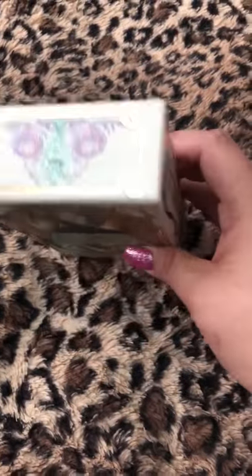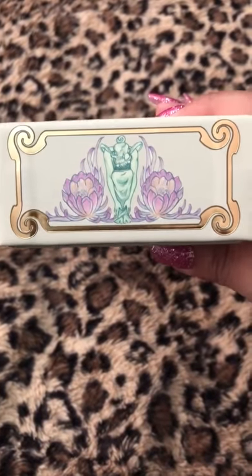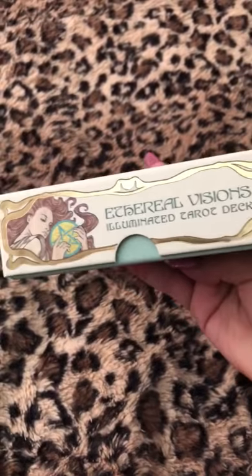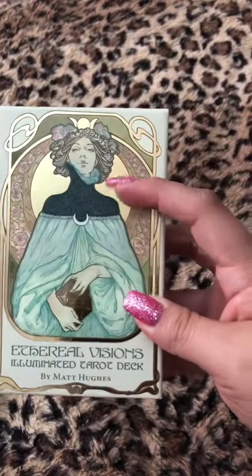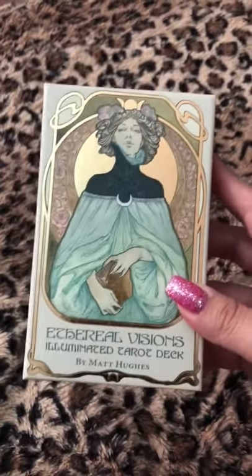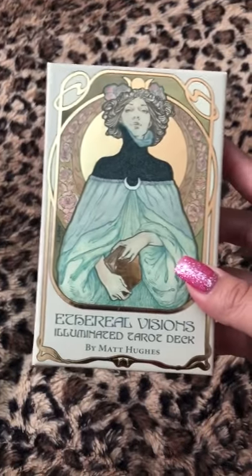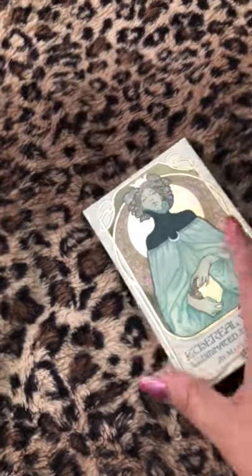The box is beautiful. It has a Terramucha vibe. I don't know if you guys are aware of that deck. But it has gold foil along the box. And as you can see on the back, I really like gold foils, metallics, all of that for summer decks. So that's why I think I'm so vibing with this one. And it's a nice sturdy box. It comes with a little white book.